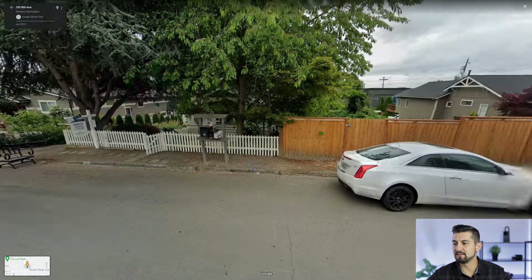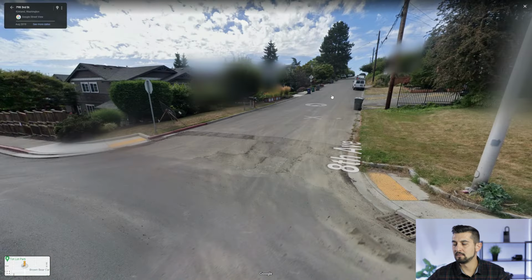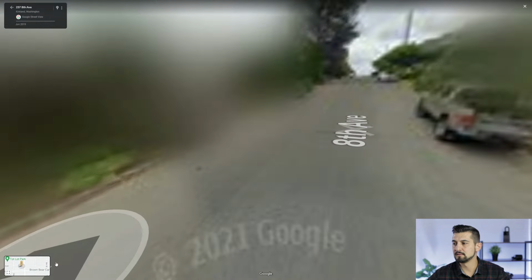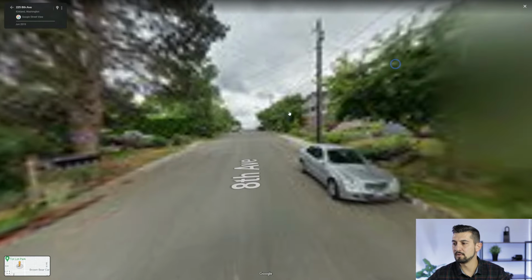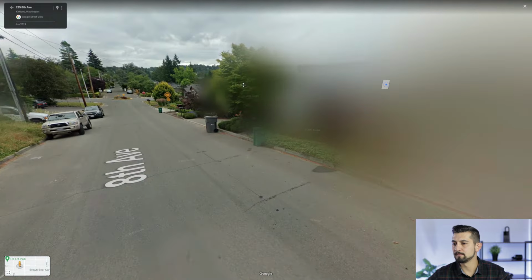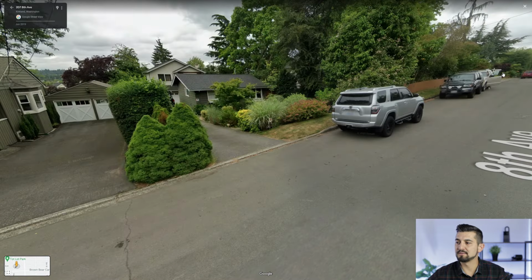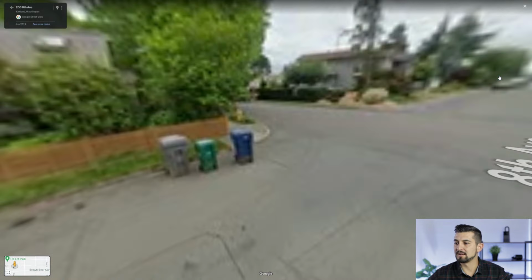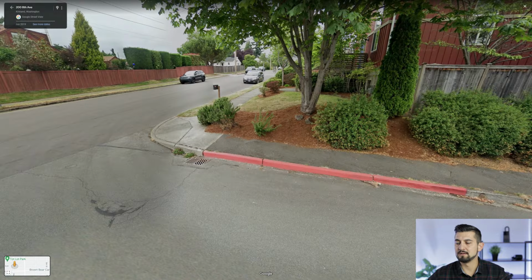So this is 8th Ave. You can see the map here. We're going west. Some houses will be blurred out. We'll find some other ones. This is helpful for you to see how close the houses are, and just kind of an overall view of the neighborhood from ground level.